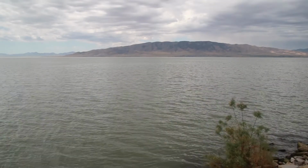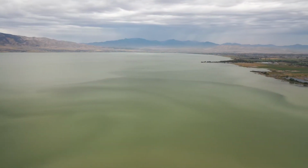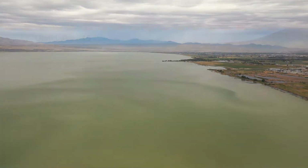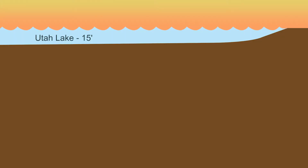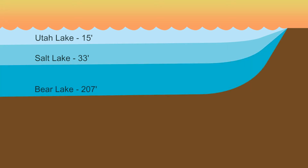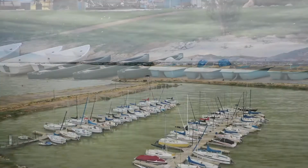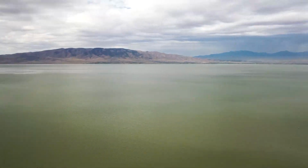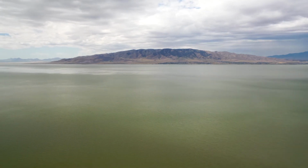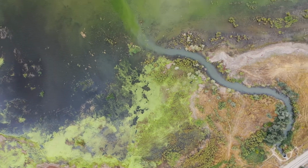What words describe Utah Lake today? It's turbid. That means it's cloudy, opaque, and sometimes thick with suspended matter. It's shallow, with a 15 feet maximum depth. For comparison, the Great Salt Lake has a maximum depth of 33 feet, Bear Lake 207 feet, and Lake Powell 558 feet. It's temperate. It has mild temperatures. It's slightly saline, and it's eutrophic to hypereutrophic, which means it's rich in nutrients and minerals that increase biological production and can on occasion induce excessive growth of algae and deplete oxygen.